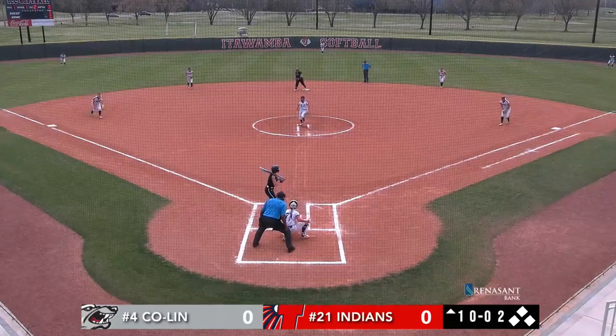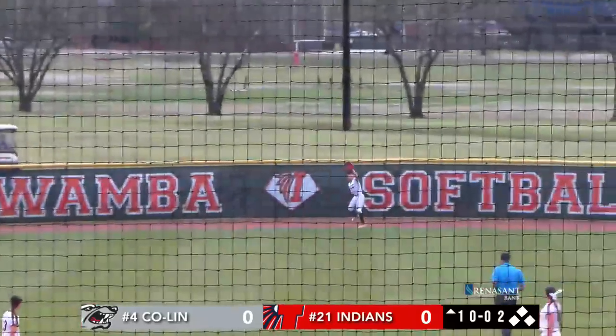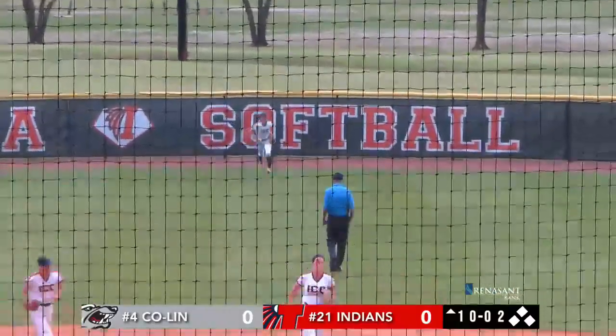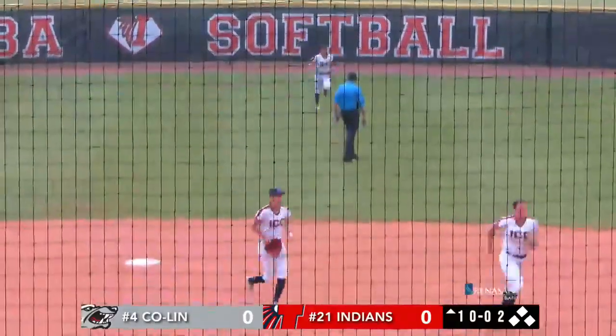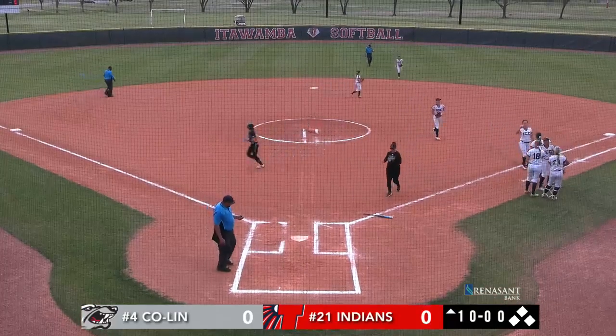So Lily sets to deliver the 1-1 pitch right down the middle. Fly out to center. Hauls it in and gets the 3rd out of the inning. So ICC works around a leadoff walk and then a 2-out double to have no damage.